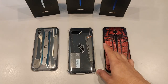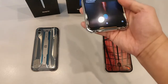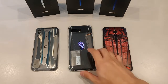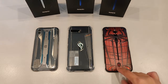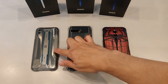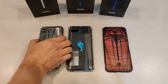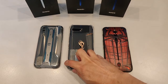And actually, this ROG logo, let's turn it on. Right, see, you can see it does really look good. The logo is bigger than what you've got on the Red Magic 3. That LED for that logo is pretty small, as well as for the Black Shark 2 Pro. So let's just turn on the screen on this so you can see. Yeah, it's more eye-catching for the ROG too.